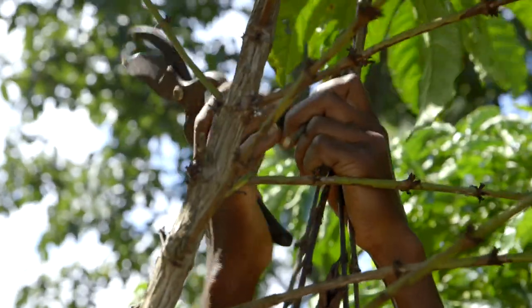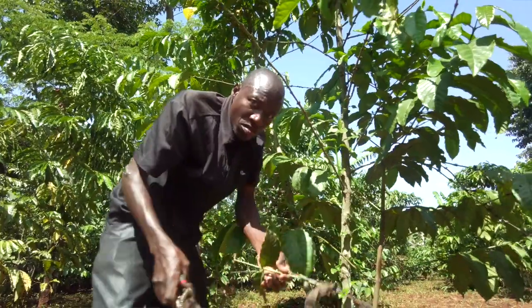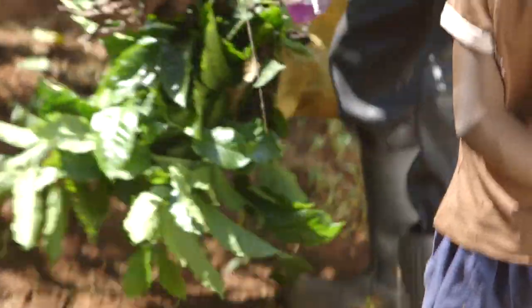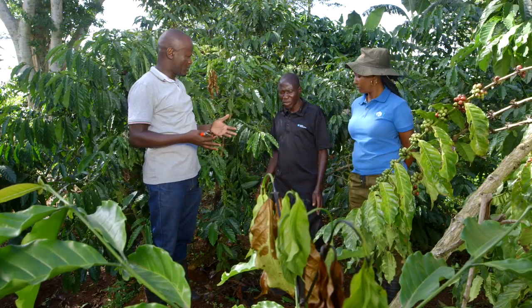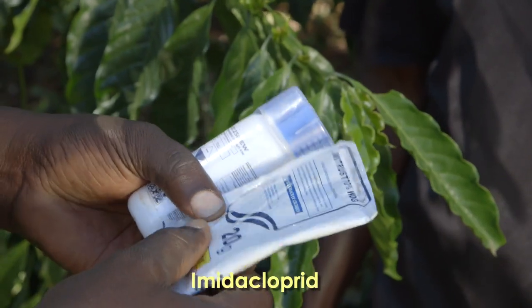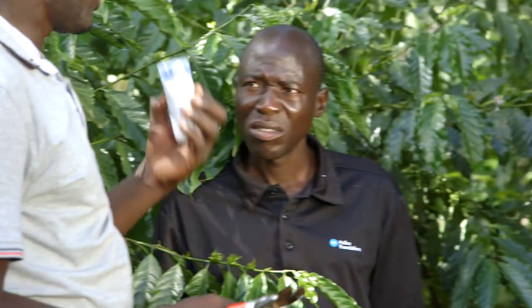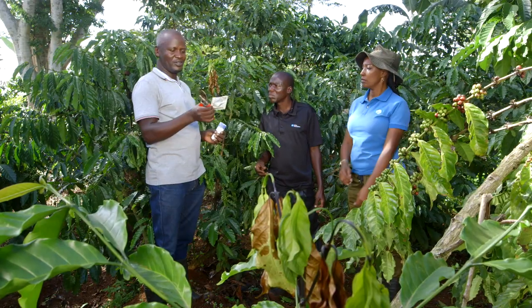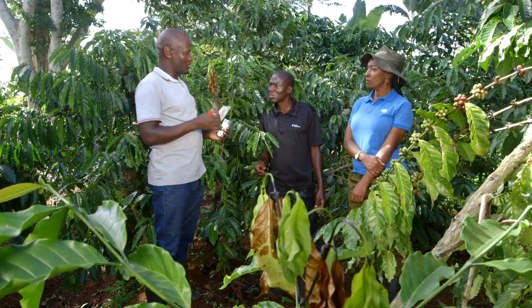What are those practices you have really been doing? When I find a tree like this that is already infected, I remove it, I burn it. After doing that, I try to spray. Which chemicals have you been using? Imidacloprid. It is this chemical. This one, you are doing the right thing. If you have to use chemicals, then imidacloprid is the recommended chemical. You're on the right track. This one is systemic and it controls the insect pest itself, the twig borer.